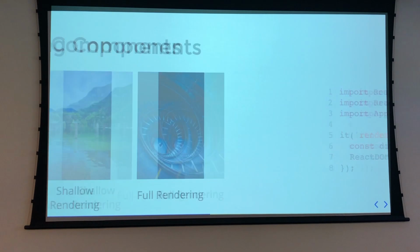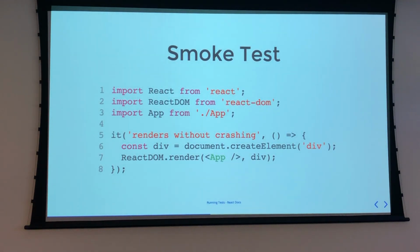Okay, so here is an example of a smoke test. So this is basically using render and rendering your app and checking, hey, did it render? That's it, right? So very straightforward. This would be one of the most straightforward tests that you can have as far as a smoke test goes.